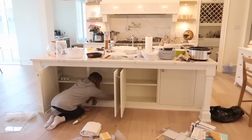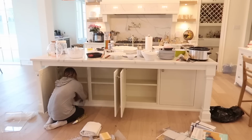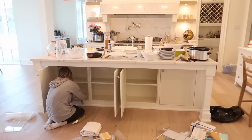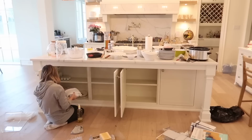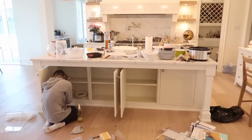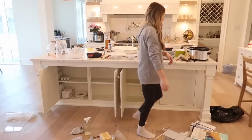And so far, Tatum hasn't found out about these cabinets, so I haven't felt the need to put child locks on them yet. I think because there's always bar stools covering them, so she can't open them unless she were to completely push the chair out of the way. So don't tell her.